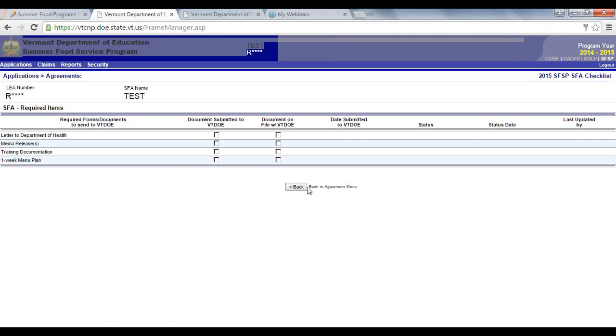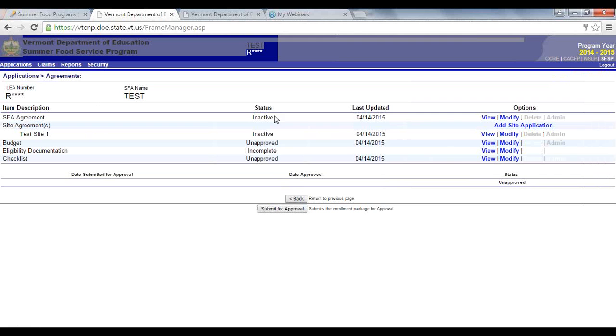Right. Great. And so then we hit back, and once again, all of this says inactive and unapproved because we haven't actually entered information. But as you enter information, you activate your agreement, and it is approved by the state. What ultimately happens is that you can hit submit for approval, and that actually gets you in the system, ready to operate the program and to receive reimbursement for meals.